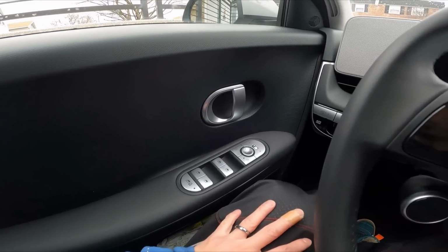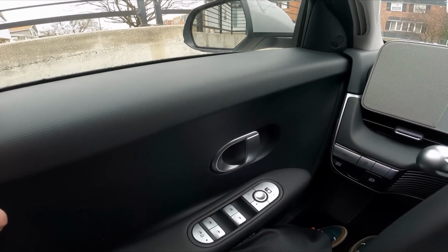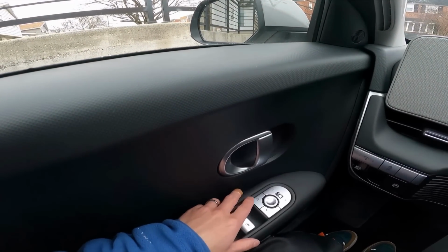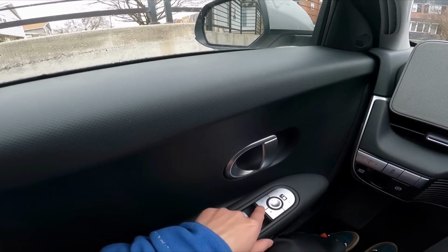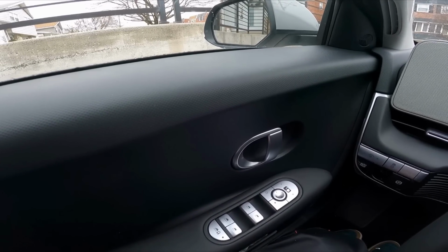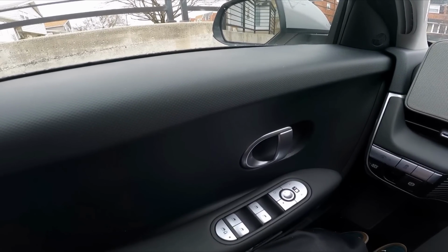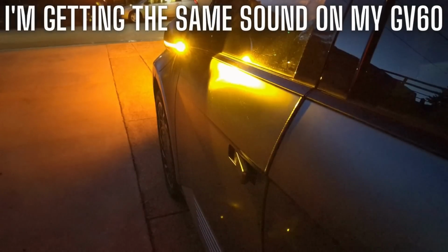We turn to the driver's door lock and unlock. I believe it's the mechanism on the outside. When I lock or unlock in this SE, everything sounds fine, right? But when I do it in my limited trim, especially when it's cold outside, you'll hear this.